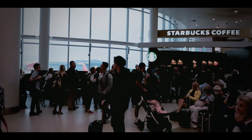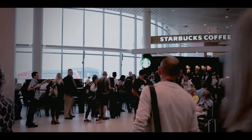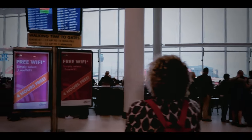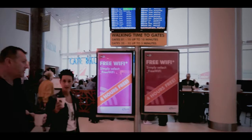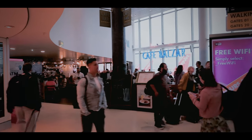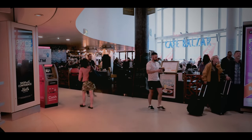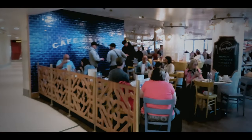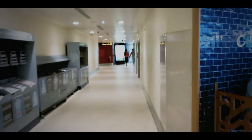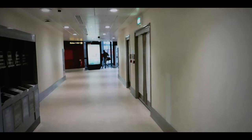For anyone traveling through Terminal 1, massive top tip for you. Where Starbucks is situated, right from the big window, if there are no seats in this terminal, head left to the gate. That way, you'll find loads of extra seats and it's really quiet, and we'll show you where it is. So if you head down here, past the cafe, you'll come to a really quiet spot near the gates with loads of seats available.